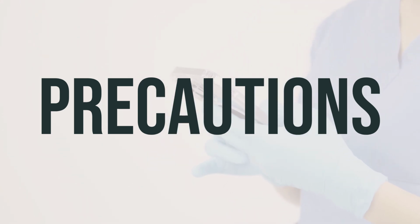It's important to note that Mucinex Cough may make you feel dizzy or drowsy. Using alcohol or marijuana can increase these effects, so it's best to avoid them while taking this medication. It's also important to avoid driving or using machinery until you can do so safely.